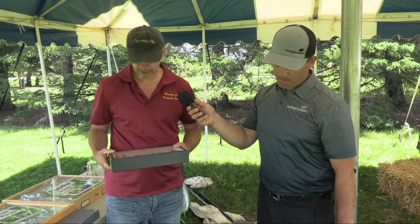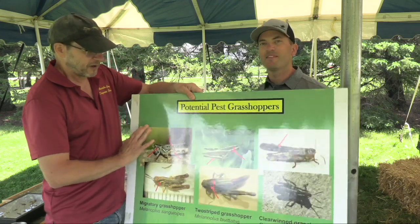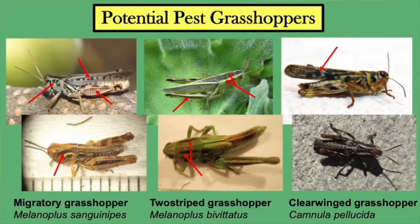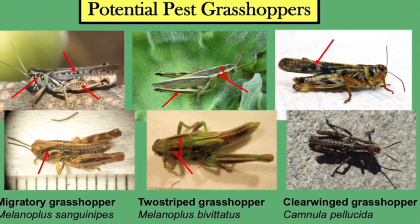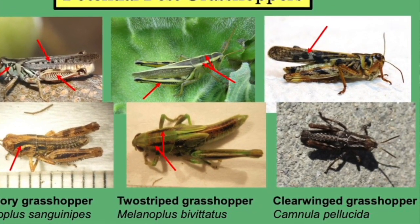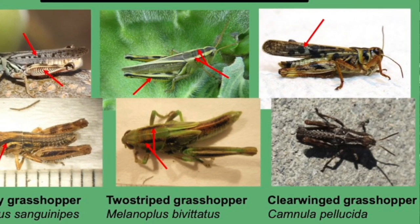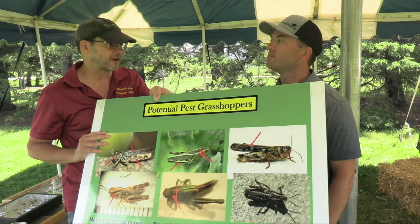There's actually four that we consider to be pests here in Manitoba. Three of them are generalists that feed on lots of crops, and there's one called the clearwing grasshopper that is a grass specialist. Clearwing grasshopper, badly named, actually has black dots on the wings. It is our grass specialist, so it will only feed on things like cereals, forage grasses, pasture grasses. It will occasionally move into broadleaf crops, but it doesn't really feed much there.